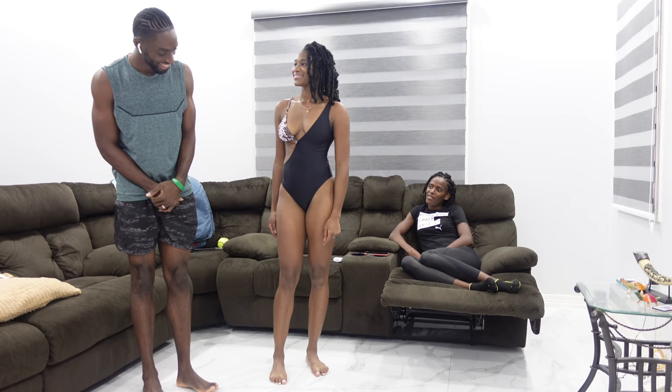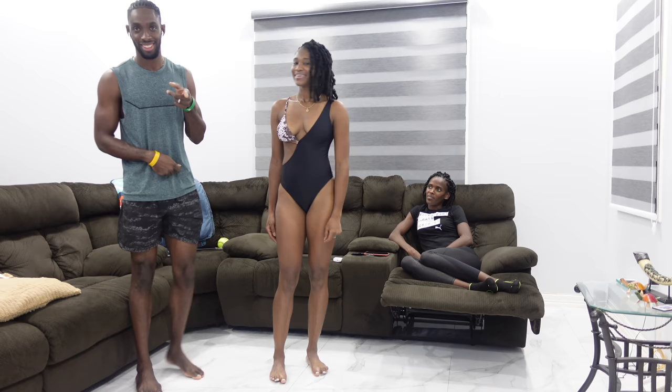The girl just make a quick spin and go. Okay, swimwear number 3. Alright, and she's coming out in a tie and dye 2-piece. No, 3-piece.